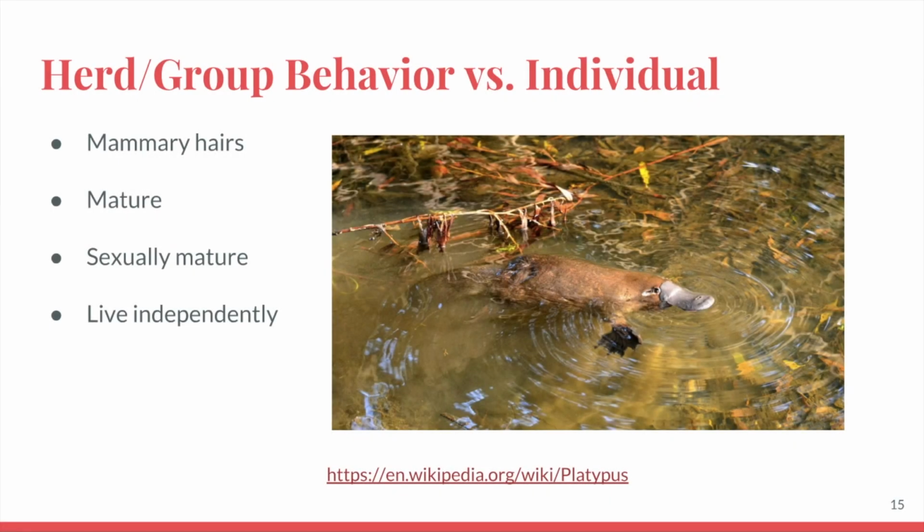Platypuses behave individually, but they suckle from mammary hairs 3 to 4 months before independence, and they become mature at 12 to 18 months, and they become sexually mature at 18 months. And they can live independently without a family for up to 20 years.